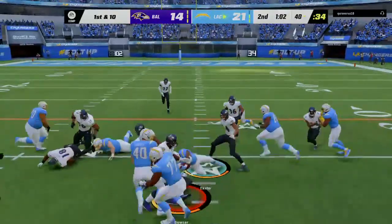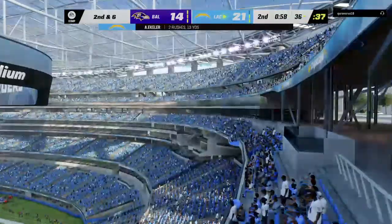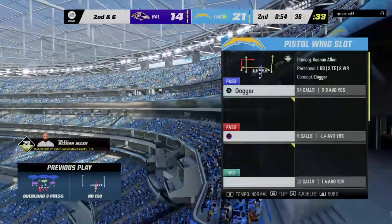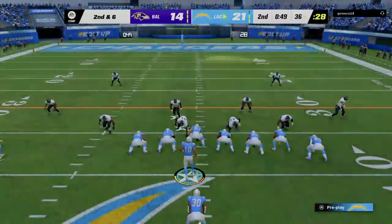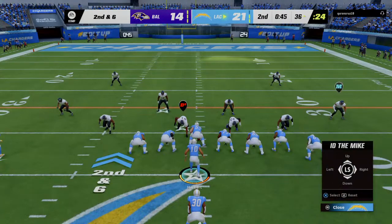Running on first down, Ekeler. And he'll manage to pick up about 4. It's second down. And that was a quality play to start a new set of downs. That was simply an offensive line winning the battle up front and winning in a big way and giving their guy in the backfield a nice lane to hit.